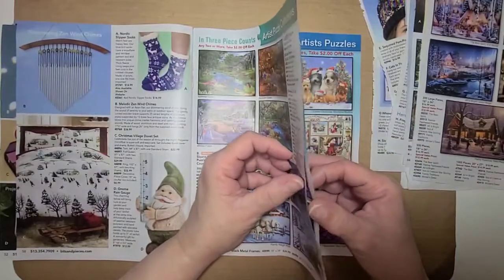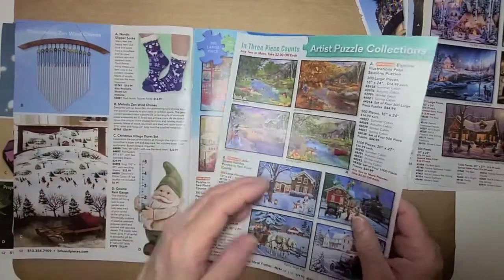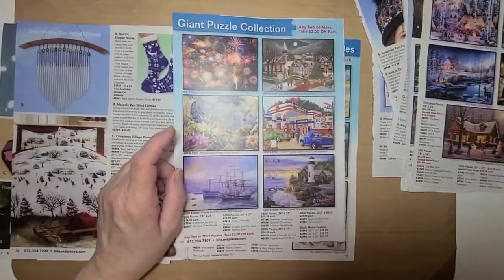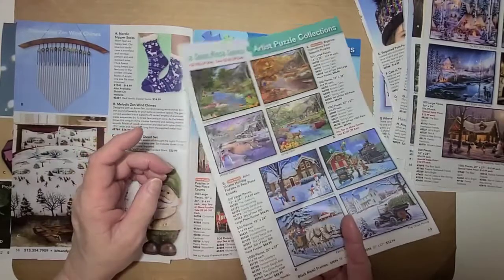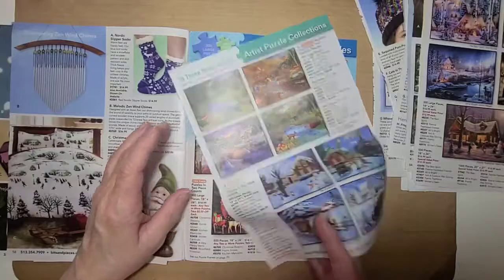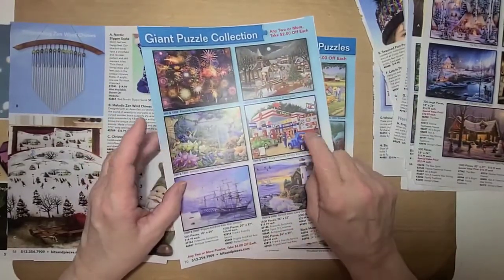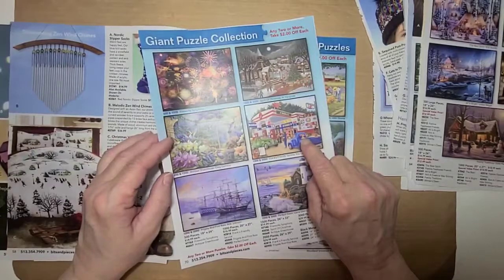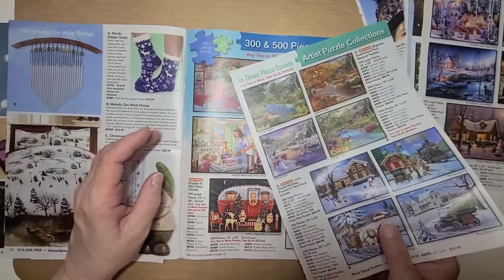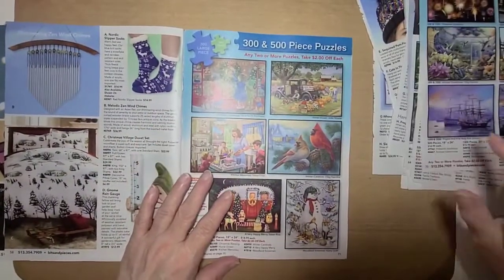But usually, you might find a few things in an actual catalog that you could use. Oh man, this is so hard. I'll have to decide which side I want the most. I love this winter scene. Oh, and it would be cutting those out. Oh, that's going to be hard.